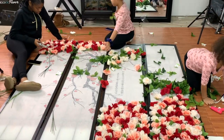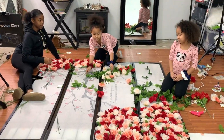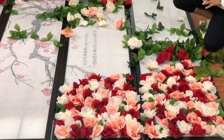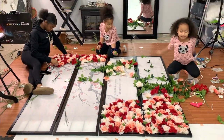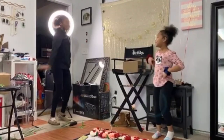Okay, so as you guys can see, we are not even halfway through with this project, but I do love the way it's coming together. The colors are very, very pretty together. It is tedious, but I mean, it's fun. We're listening to music and things.